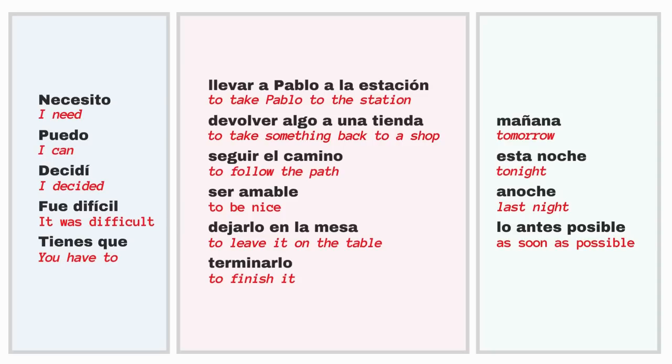I decided. Decidí. I decided to follow the path. Decidí seguir el camino. I decided to follow the path last night. Decidí seguir el camino anoche.